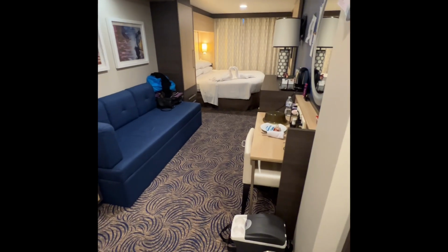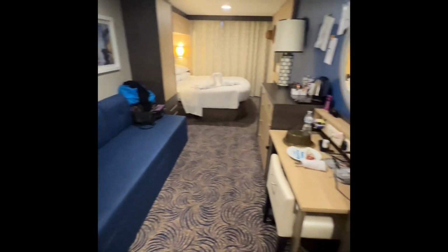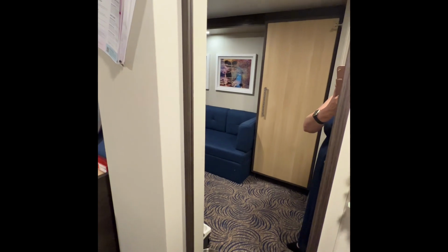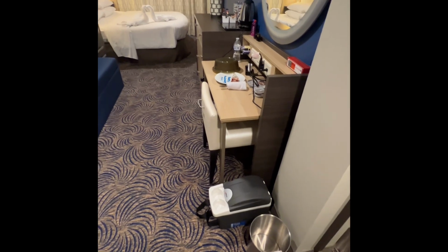Okay, so we're inside now. We're coming in this way. So over this way, that's where the bathroom's going to be. Wardrobe. We've got a couch in our room and a full-length mirror here, which is really good. That's my little fridge that's for my medication.